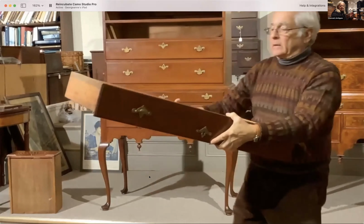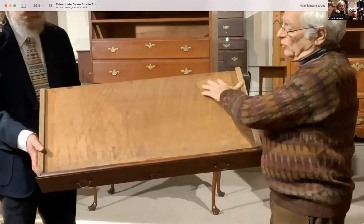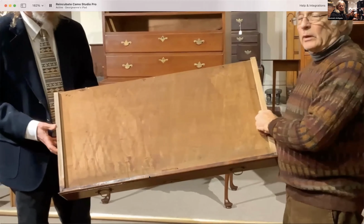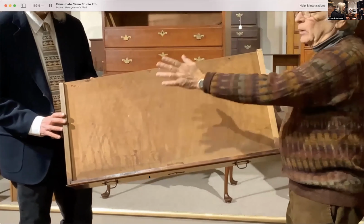There we are back again with the Connecticut Valley, where wood was so plentiful. They said, oh, we have big pieces of wood, let's just use one big board at the bottom. They didn't have to use multiple pieces front to back. They used one big one.